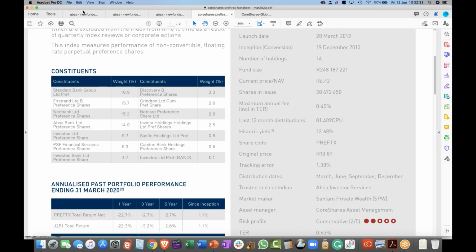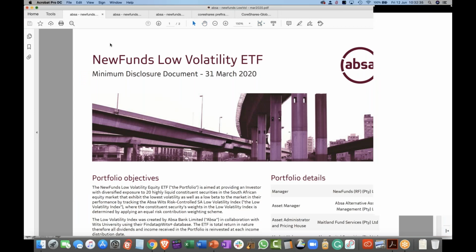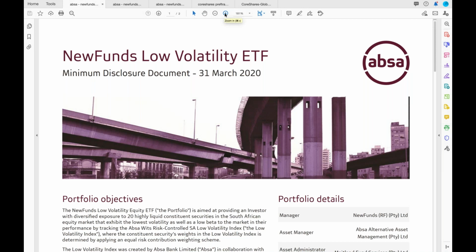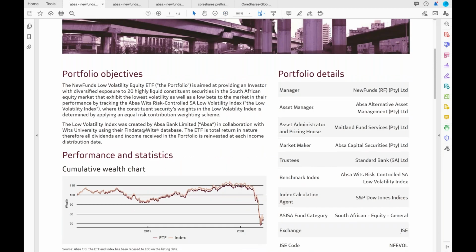And let's kick off right on the side over there, and let's make that a little bit wider so that it all fits. So we've got the NewFunds Low Volatility ETF. This is a 31 March minimum disclosure document. I couldn't find a more recent one. I would have expected an April at least, maybe even a May, but it's what we've got. Coming out of the ABSA stable.